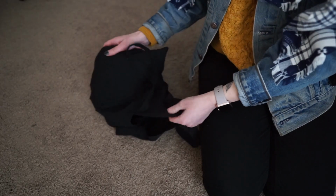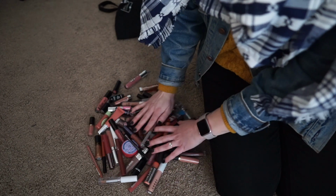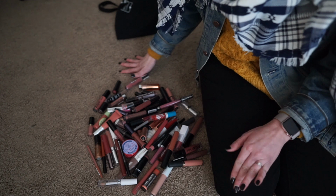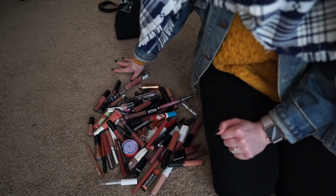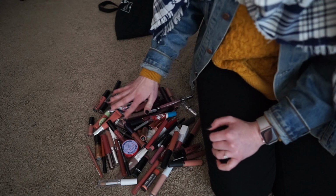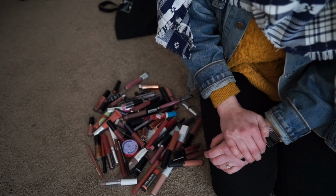But for today, I gotta just get rid of some of these lip products. So let's jump in. These are all my lip products. This is gonna be a hard one. I have so many lip products, but I kind of use the same ones all the time. So I know I need to get rid of a lot of them, but I feel like I love so many of them as well.